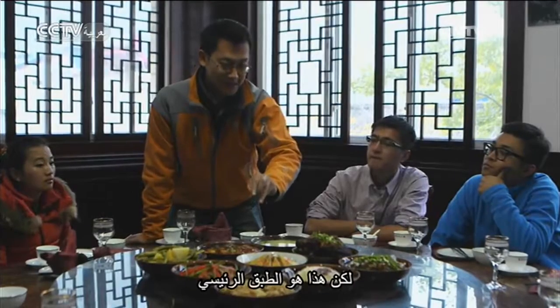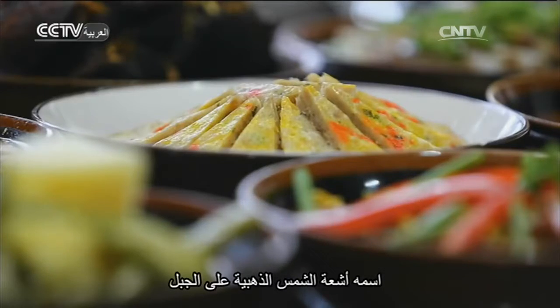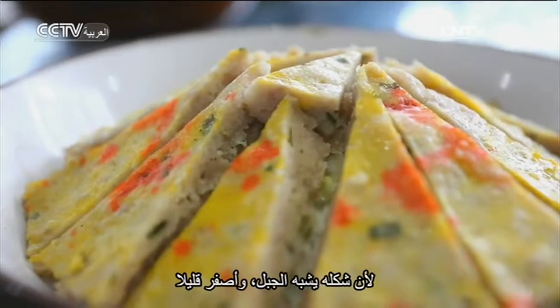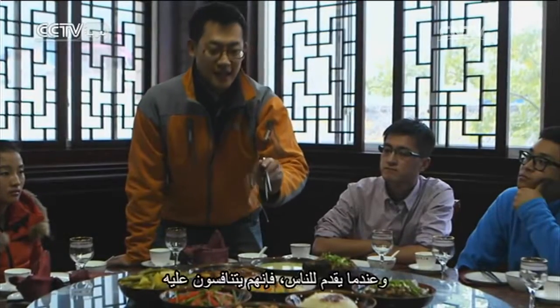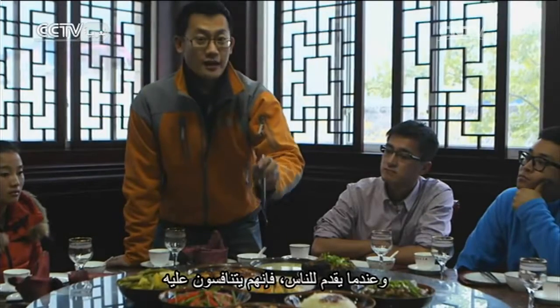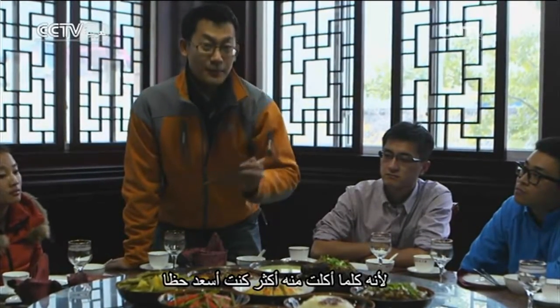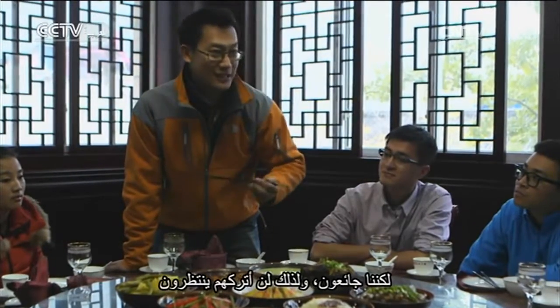But the pièce de résistance is this. It's called Golden Light Over the Mountain because it looks like a mountain and it's a bit yellow. But this is really auspicious, and when people get this dish, they will go and fight for it because the more you eat, the more lucky you become. But everyone's hungry, so I won't keep anyone waiting. Chama!